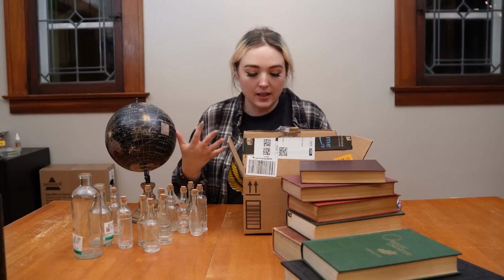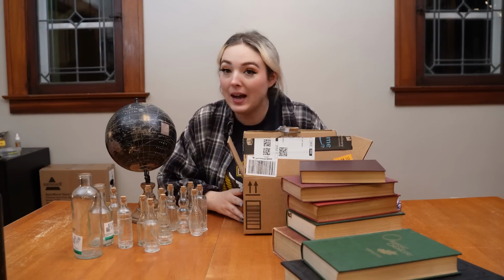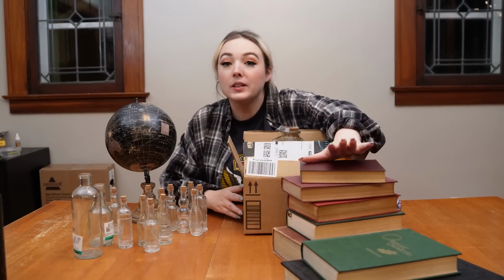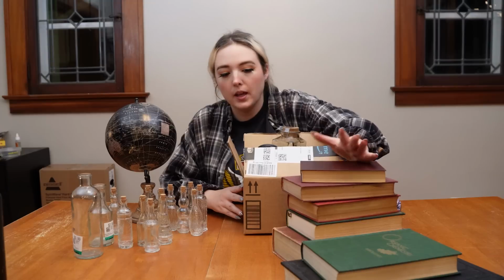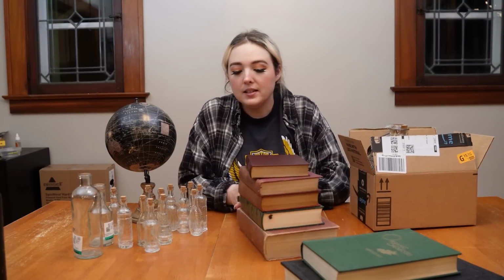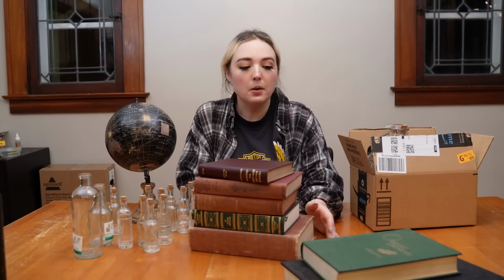So everything here isn't just from Savers. I also reached out to you guys and asked you on the community tab where I could get some old looking books, and you guys came through for me. I got all of these old looking books at a used bookstore, and just look at those spines. Look at them. I was hoping that they would be like $1. They weren't, but that's fine. They were still reasonably priced.